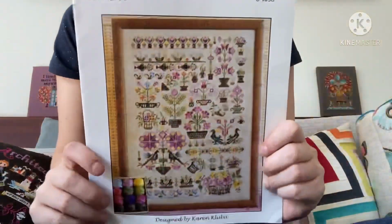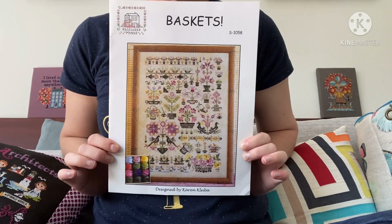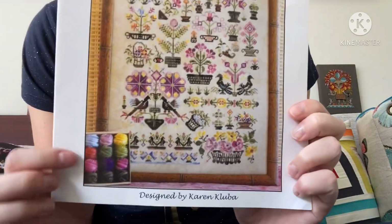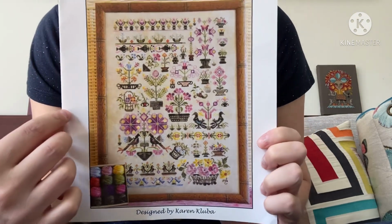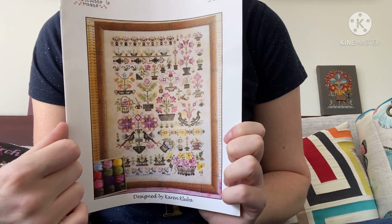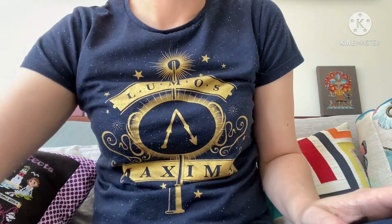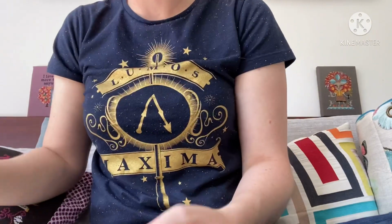Baskets, Rosewood Manor. One of the prettiest charts I own. This is all charted with Valdani. There's the Valdani box there. And I opted out of Valdani and I just went through my stash. And I am literally choosing colours as I go. So I've got a colour palette now, which I keep pulling from. But this is where I'm up to.